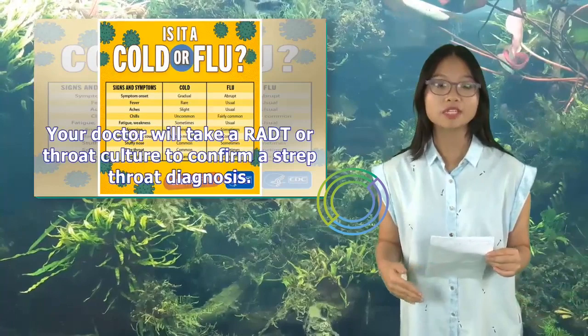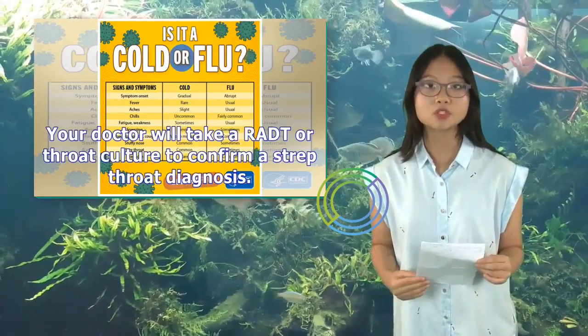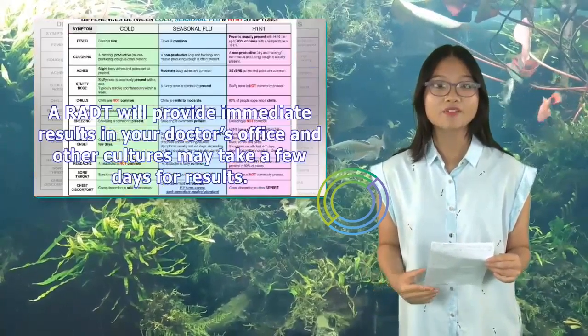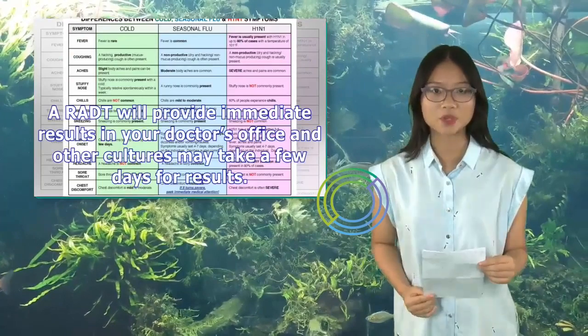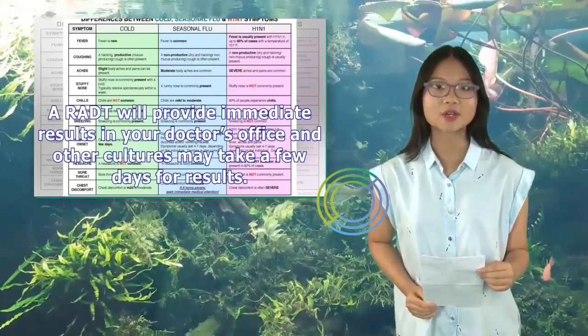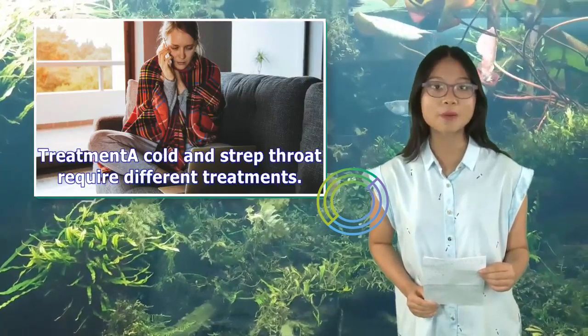Your doctor will take a RADT or throat culture to confirm a strep throat diagnosis. A RADT will provide immediate results in your doctor's office, and other cultures may take a few days for results. Colds and strep throat require different treatments.